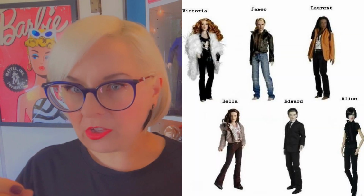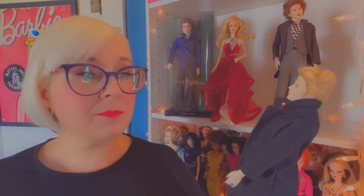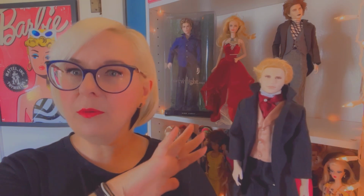Like I said, I wouldn't mind getting all of them. They're all pretty great. And actually, I think the Tonner Doll Company made some Twilight characters too. I feel like they look way more realistic. I'm not sure if they're fashion doll 11-inch size. I'm pretty sure they are. But I do actually prefer the Mattel boys from the Twilight series more than the Tonner. But then again, I don't actually have any Tonner dolls in person. Maybe they're the 16-inch size, so maybe they're the tall Tonner dolls. I'm not sure. If you know, please let me know.